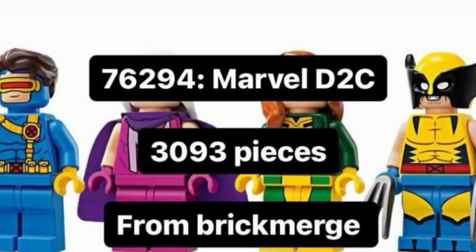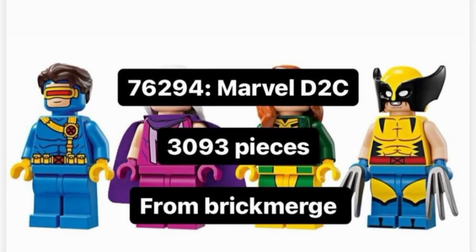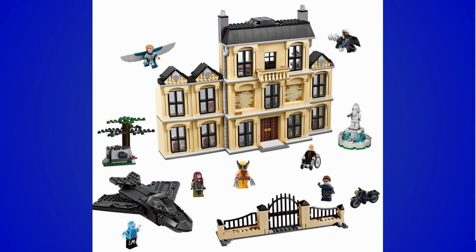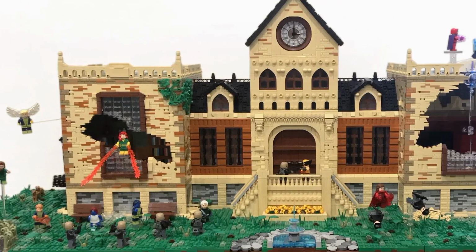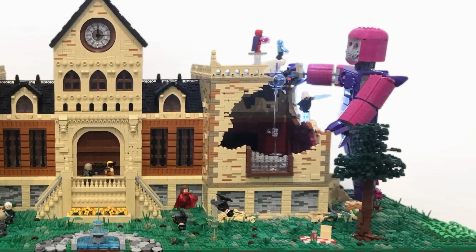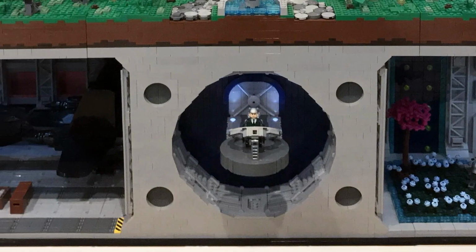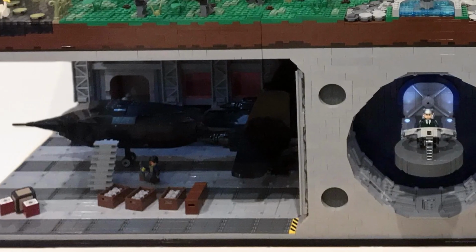The third set I have is the 76294 X-Men Mansion. It'll have 3,093 pieces. Now, while the leaker didn't 100% say it was the X-Mansion, he said it should be. I would assume it's going to be the X-Mansion, as a lot of those sets from the same LEGO survey they sent out like a year ago have been releasing or are gonna release this year. So I bet the X-Men Mansion will follow that trend too.